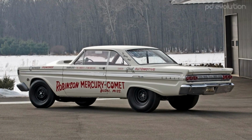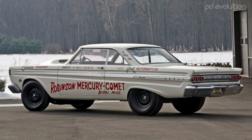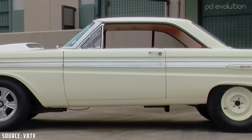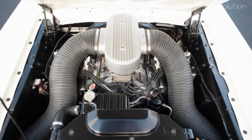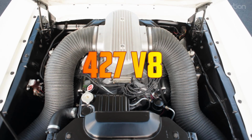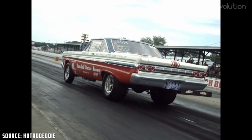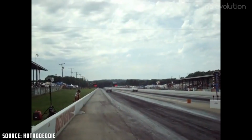Mercury selected the new second-generation Comet as the foundation for its drag racing project. Initially intended for NHRA's Super Stock class, the project shifted to AFX due to the need for more intricate modifications and a smaller production run. Under the hood, the Comet AFX packed a massive punch. It was powered by a 427 V8 engine specifically designed for dominating drag races. The combination of lightweight construction and raw power made it an instant legend in the drag racing world.